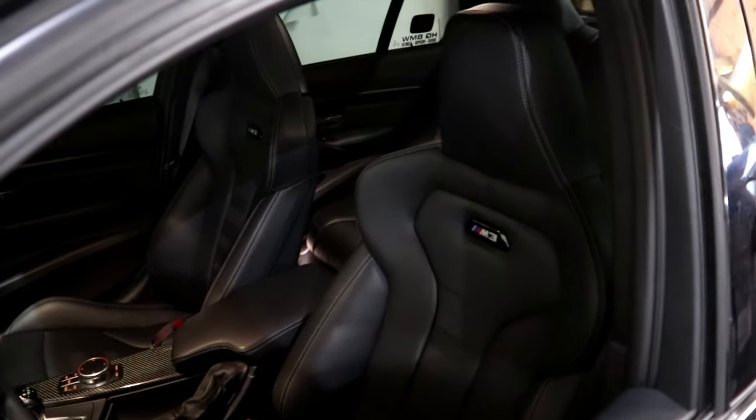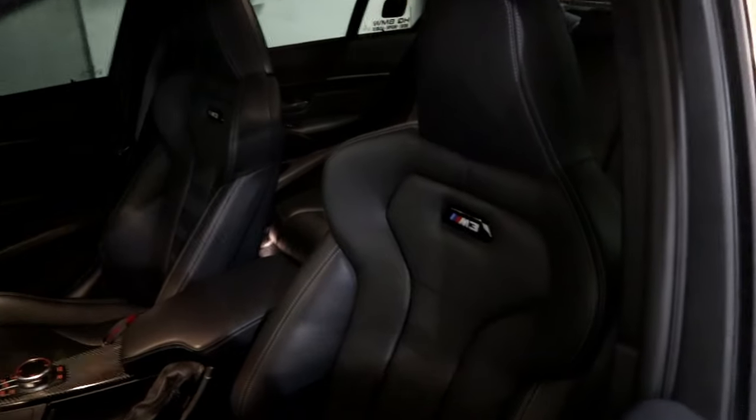The car is equipped with the BMW M Sport seats. The actual M3 in the seats lights up. Tell me how that is just not freaking cool.